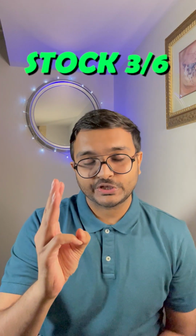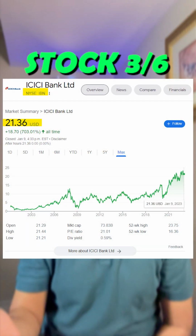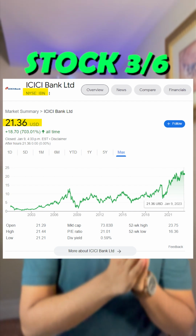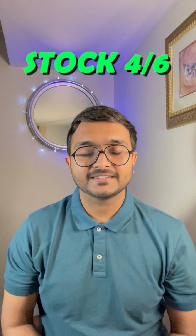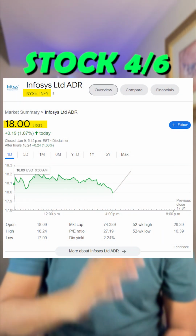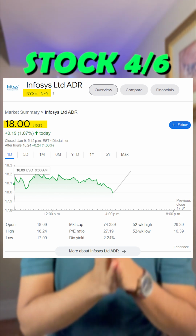So stock number 3 is ICICI Bank and the ticker symbol for that is IBN. It is listed on NYSE and is trading at 21.27 USD currently. Stock number 4 is Infosys and the ticker symbol for that is INFY. It is again listed on the NYSE and is currently trading at 17.81 USD.